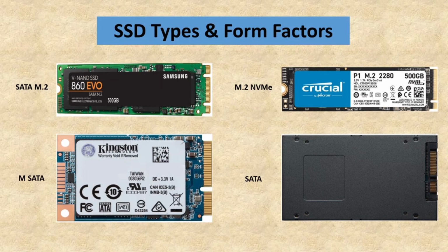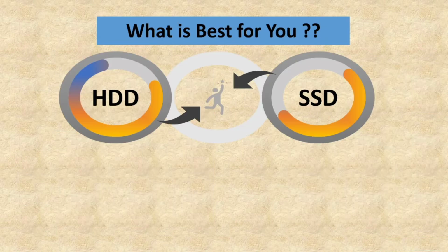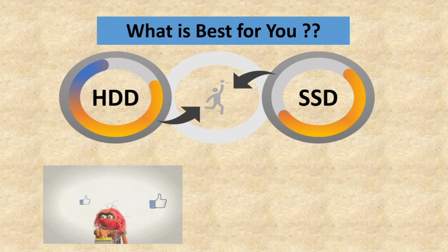My objective of showing these form factors and types is so that you make sure you have the right slot available on your laptop and you get the right type of SSD. You don't waste your money. All right, so next, let's move on. These images I've taken from Amazon.in, so I give them due credit. Let's see what is best for you, whether it is HDD or SSD.